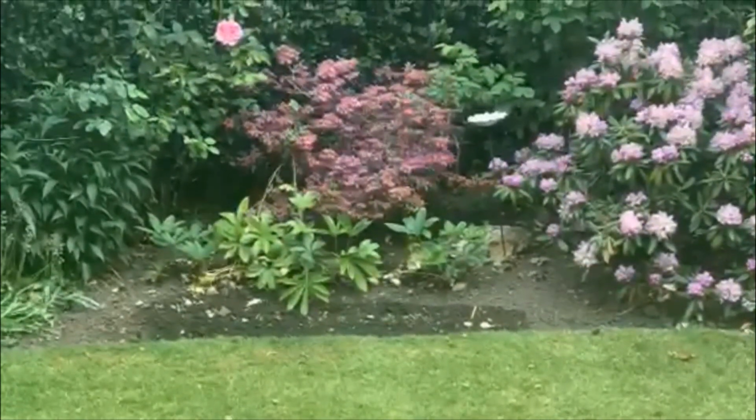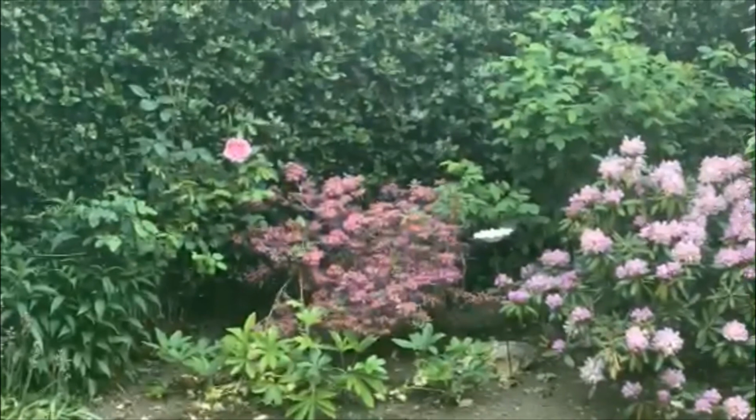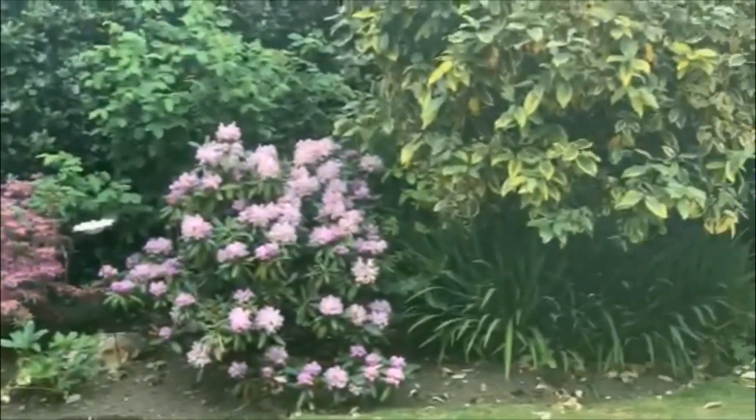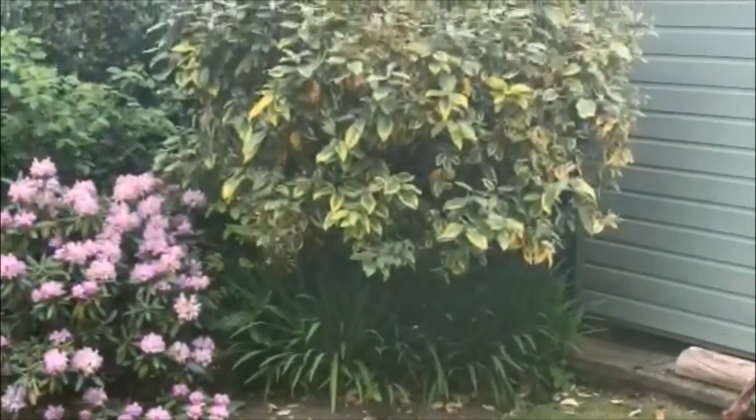can see some little carrots, purple carrots coming through. We haven't got a veg patch, but Andrew has just popped various vegetables in the flower bed, so we're going to get some surprises when they come up.